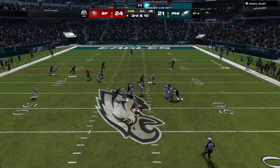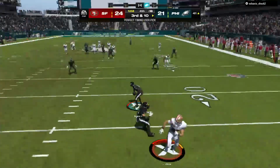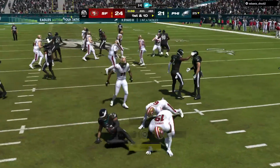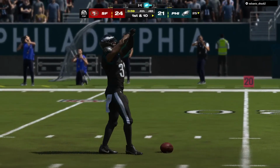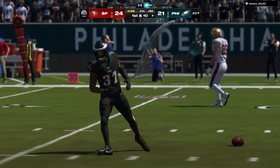Back to throw, Purdy. That is intercepted. Picked by Kevin Byard. And the Eagles are going to take over once again at their own 25-yard line. And my, how the tables have turned now. They were trying to salt this one away, but that interception, potentially a game changer.